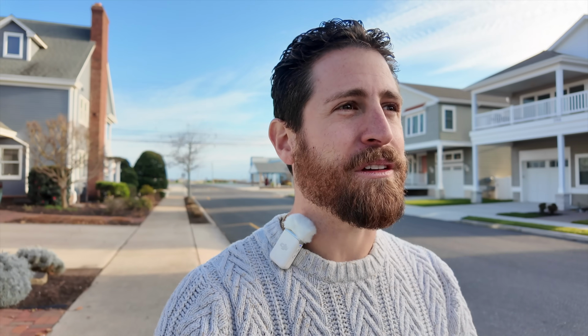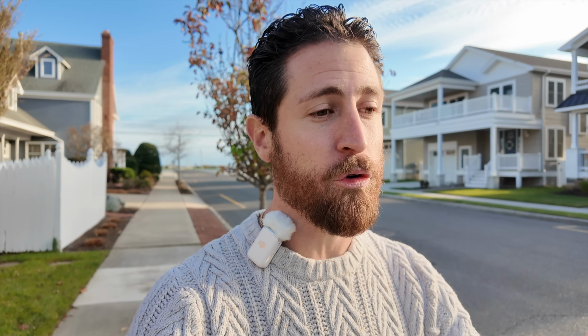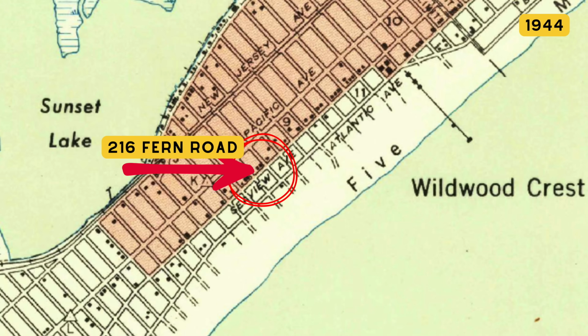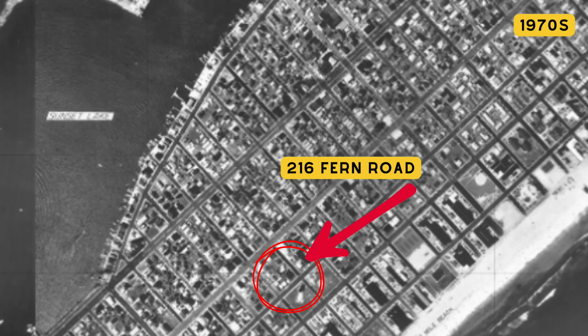And the best part is, in the 1920s, there used to be a bunch of maps that were illustrated to show what houses are where. So we're actually able to trace this house all the way down to it being on the beach and the boardwalk and the street changes and the names. So this house itself, being older than Wildwood Crest, has so much history. And on top of that, has one very unique thing that not many houses here in Wildwood have. And that's a basement. Seriously.